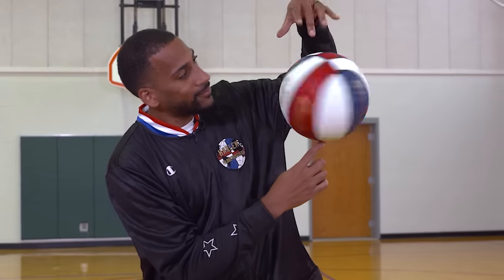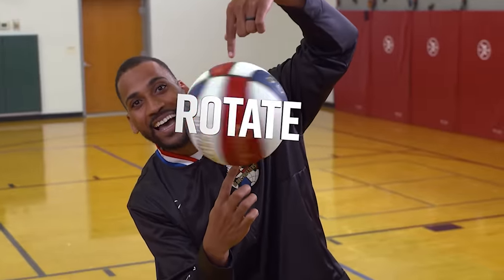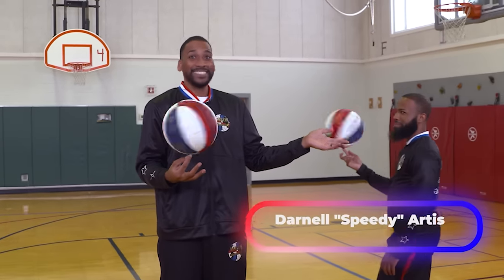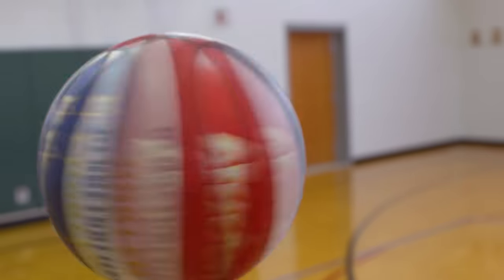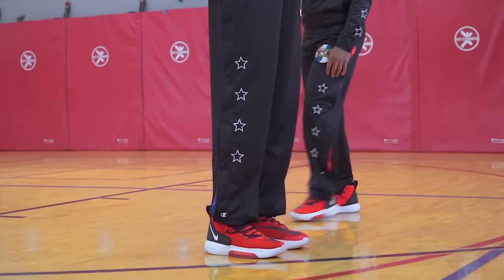Hey everybody, I'm Julian Zeus McClurkin of the world famous Harlem Globetrotters. Let's imagine for a second that this basketball is Earth. It spins on its axis, an imaginary line running down the middle. This is called rotate. Earth rotates on its axis like this. And this is Darnell Speedy Artis with our moon, the man on the moon. The moon spins on its axis. It's rotating just like the Earth. The moon spins a lot slower than the Earth, but we're gonna do it faster because it's just way more fun that way.